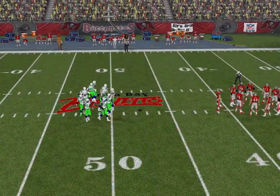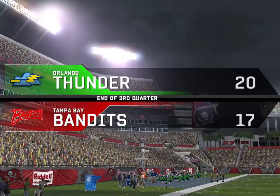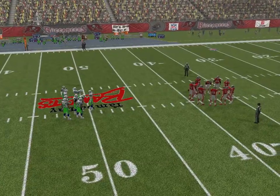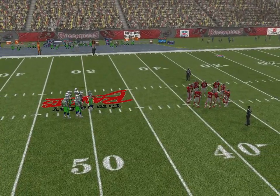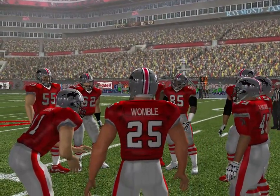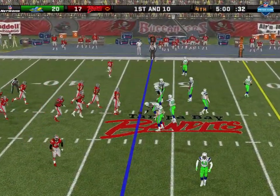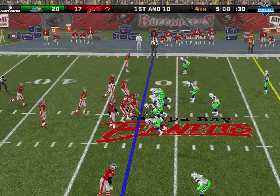First and 10, the eighth play of this drive. Ball at midfield. At the end of 3, the score is 20-17. The Thunder, the home team, start off the fourth quarter with the ball, down by a field goal. Ball right around midfield.